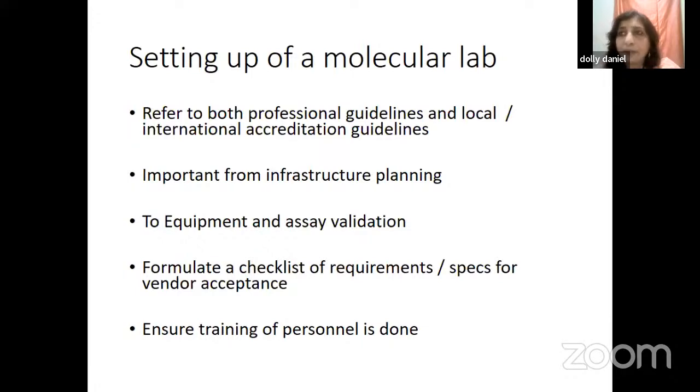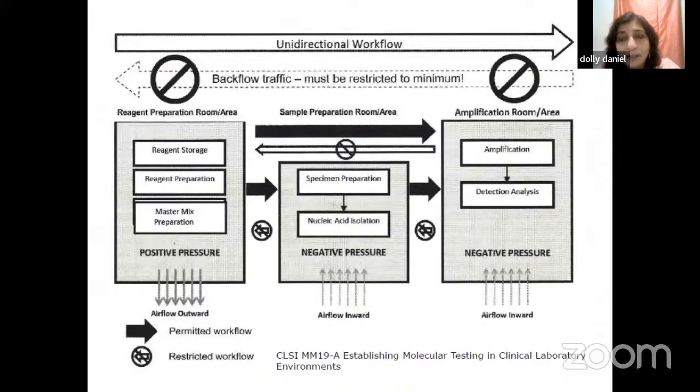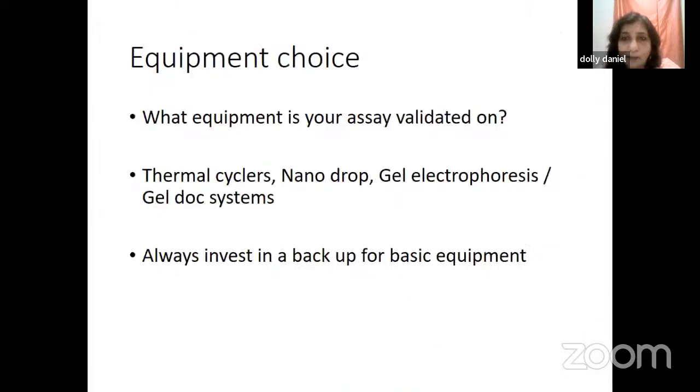And in this regard, it is very important that when we plan infrastructure, we plan it with reference to professional guidelines. For example, the workflow of a molecular lab should be set in place when we start. So a unidirectional workflow, making sure that there's no backflow from a post-amp area, all those are things that we should consider. It's important also to look at accreditation guidelines for local needs, because finally it is important to get local accreditation as well, and it's important to put this together when we plan our infrastructure. It's also important to make sure that all our assay and equipment validation is in place and our checklists are done. Training of personnel, extremely important. So this is just an example of the unidirectional workflow which is expected in any molecular lab.